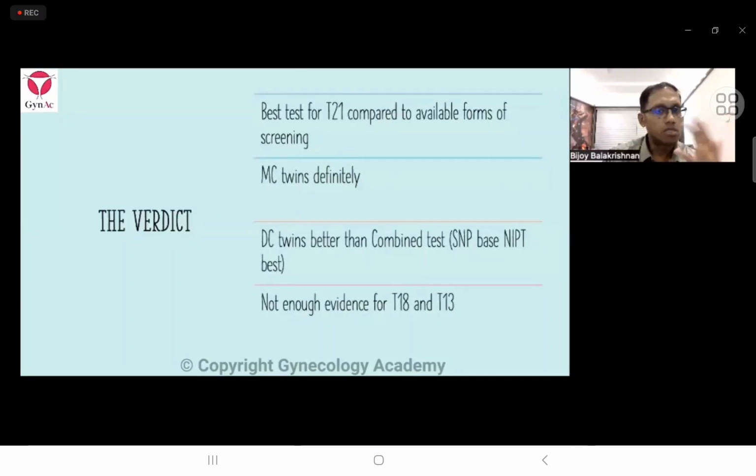In monochorionic twins, there is no doubt, we are not worried about the fetal fraction of each of these fetuses separately, and therefore it is a very, very good test. In DC twins, it is better than the combined test, but there is still a worry about fetal fraction being a problem and leading to false negativity. And therefore, if an option of an SNP-based test is available, that would be the best test in twins.